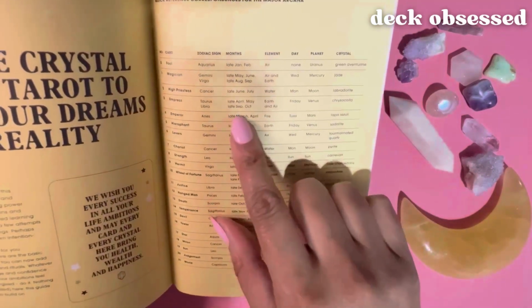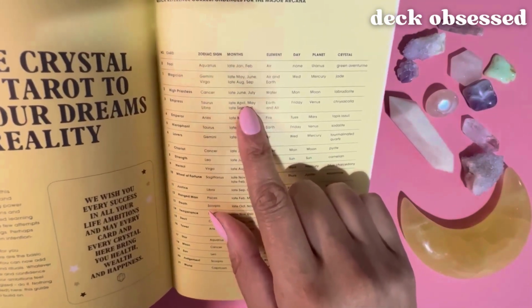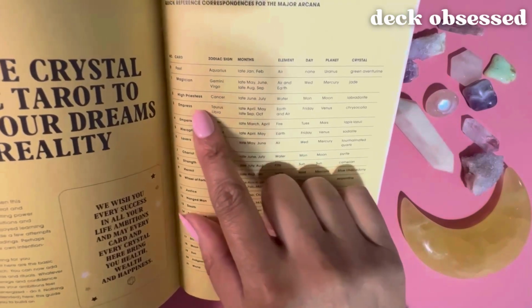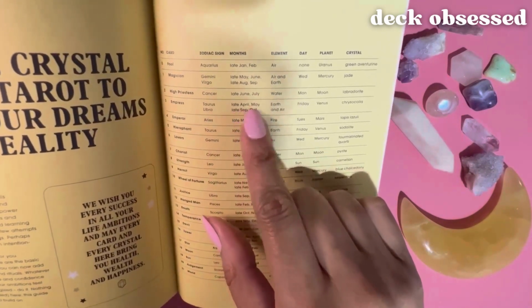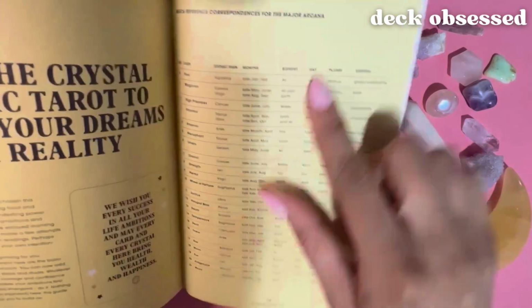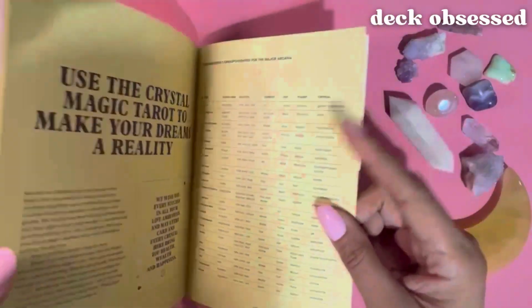So if you're actually using the deck to ask about the energies that are coming into your life, if you get the Empress, late April, May, late September, or October might be part of your answer. So this is only for the major arcana cards.